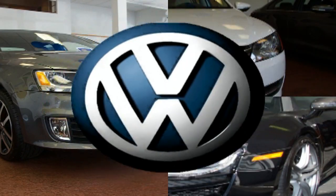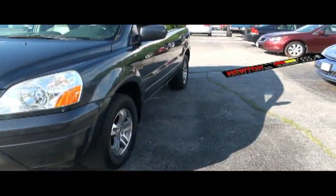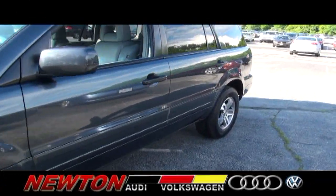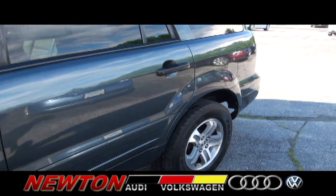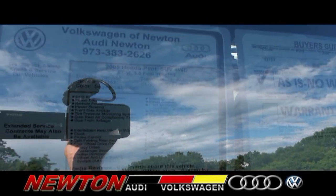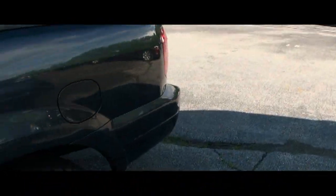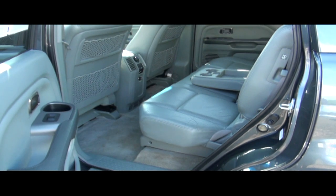bit as important as the 2005 Honda Pilot. This one is the EXL edition. Really nice. This one has RES, rear entertainment system. This thing is loaded up. It's got 107,000 miles on it. The stock number is T2163. It's that 3.5 liter V6 engine in it.